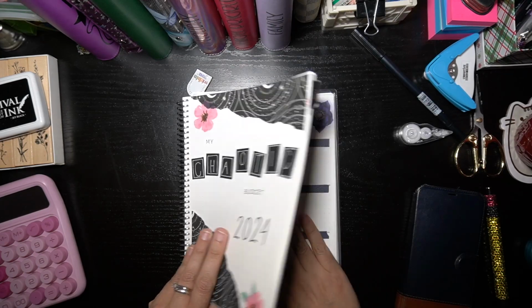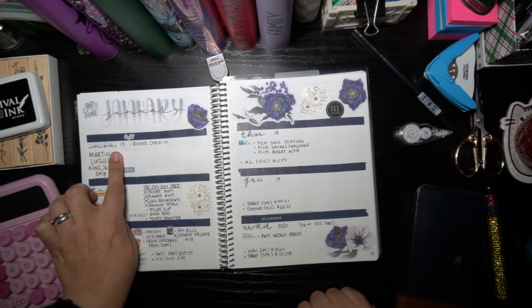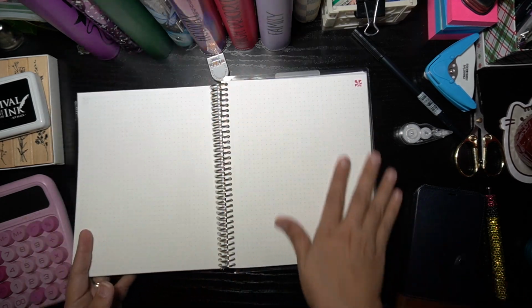Let me just show you real quick what the last one looked like. This was our last weekly spread. This was from January 15th through the 21st. And so now we are going to get started on a blank slate. So let's see what we get.